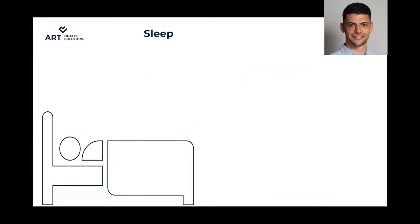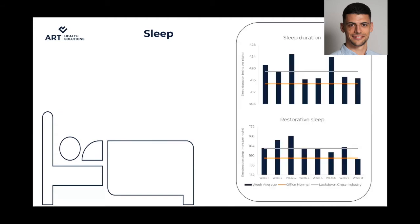How about if we look at everyone's favorite subject, sleep? The two key metrics that we've got to pull out here are sleep duration and the amount of restorative sleep. So we see these on the two figures, and sleep duration is essentially the amount of total sleep that an individual gets per night. And restorative sleep refers to the amount of deep sleep and REM, or rapid eye movement sleep, the combination of those two sleep stages together.